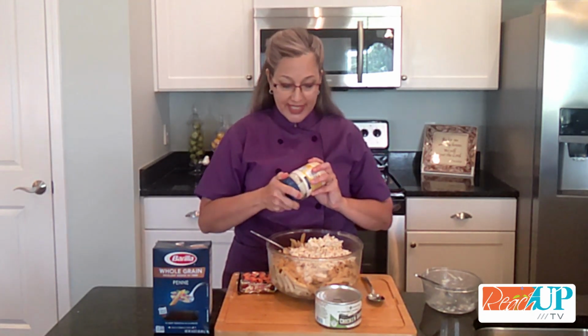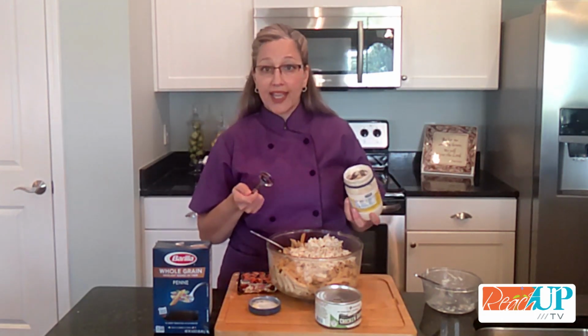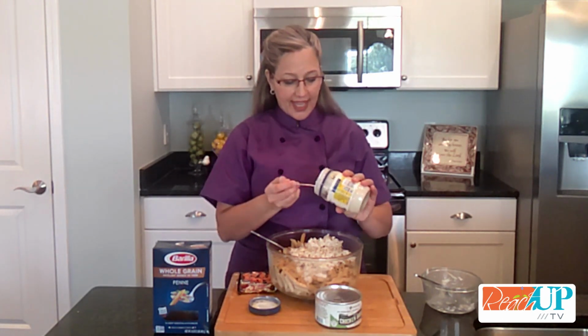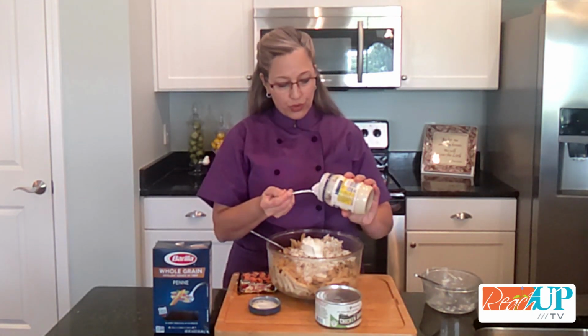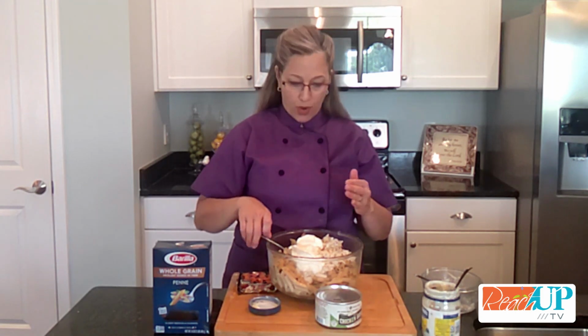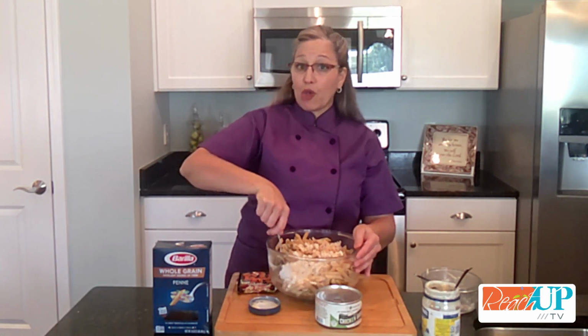The next ingredient we're going to add is going to be mayonnaise. You can use an avocado mayonnaise, you can use a low fat, a light. I generally take about 2 tablespoons, maybe 2.5. I would rather add just a little bit and then add more as I need it. And then the last ingredient is gonna be salt and pepper.